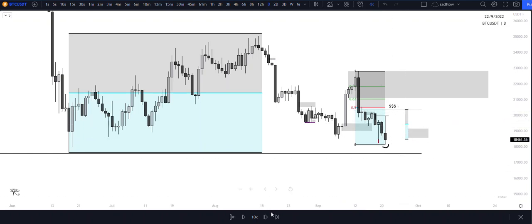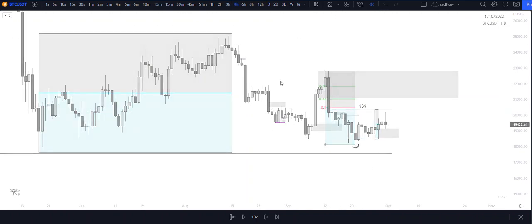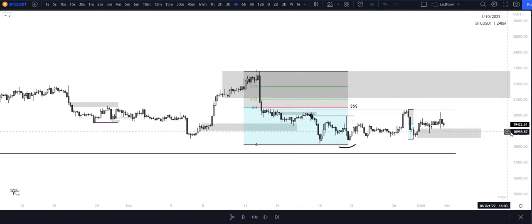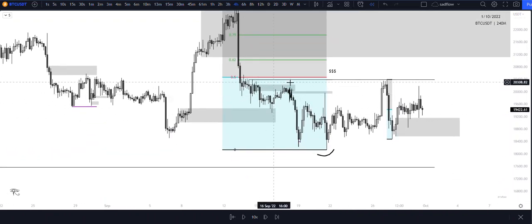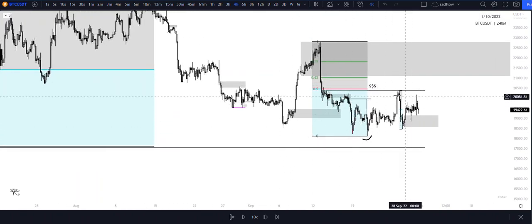And even on this move to the upside right here, if I just play it out to right here, we can see that we're creating those equal highs on those lower time frames. I can bring it to a 4 hour and show the same thing. Yes, these equal highs that we have right here on this 4 hour chart. So we're starting to create some buy side liquidity within these areas right here, meaning retail is getting comfortable. The uninformed liquidity is getting comfortable shorting to the downside and placing their stop losses above these highs right here.